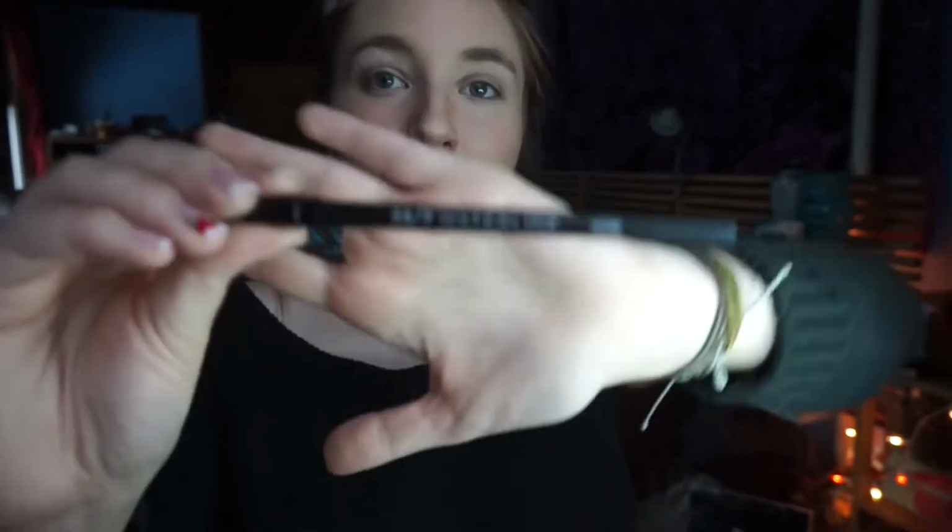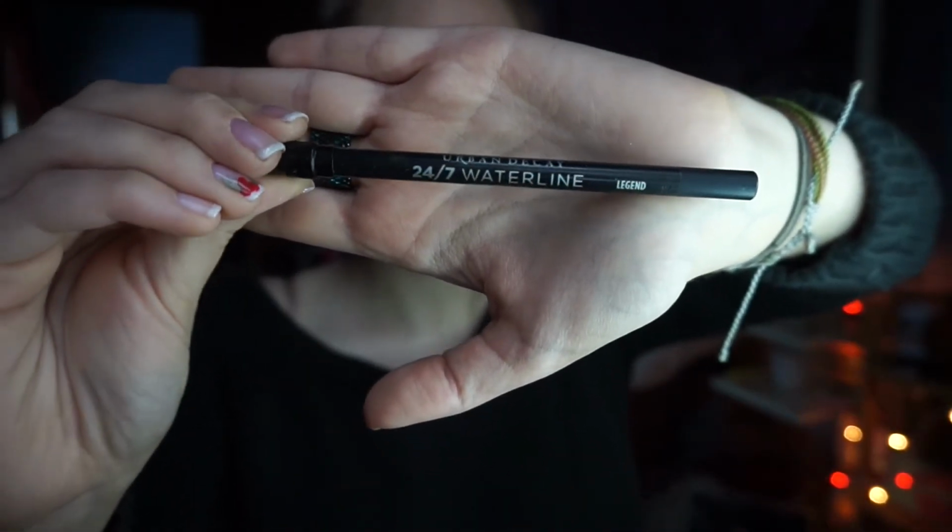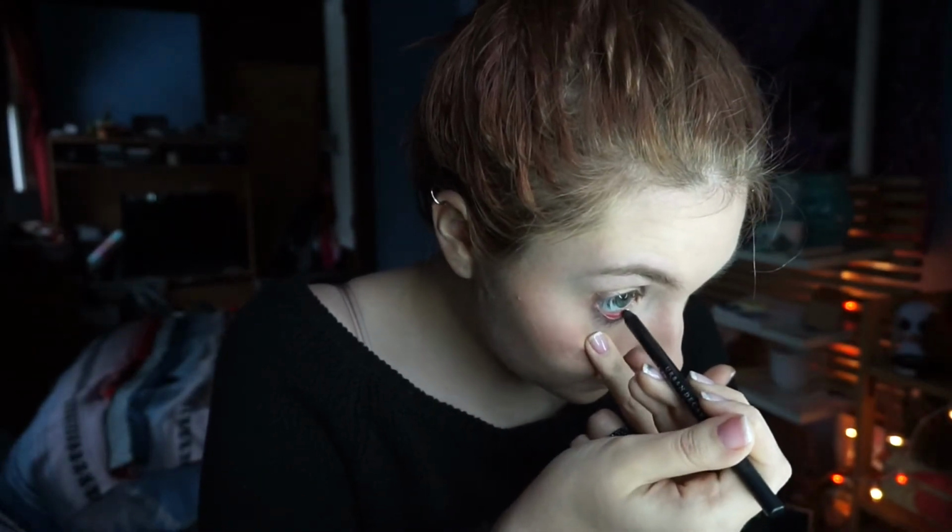Wow, okay, again, another Urban Decay item. I'm going to be using my 24/7 Waterline eye pencil in the color Legend. So this is going to be really easy. I'm just going to simply line my waterline. I don't want to do too much. So that's all for that. I just lined my waterline and everything.